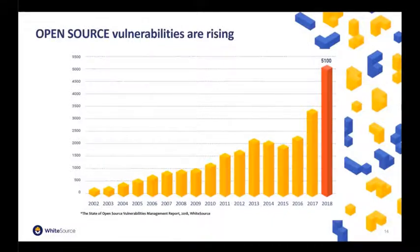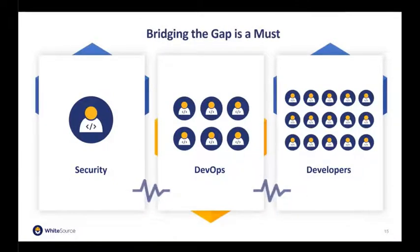Bridging the gap. I just noticed this is our only animated slide. This one's very active. Oh yeah, that's good. So yeah, look, this one's good. It's really simple, but it makes a good message.